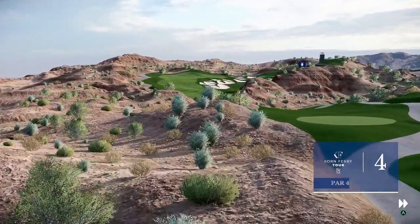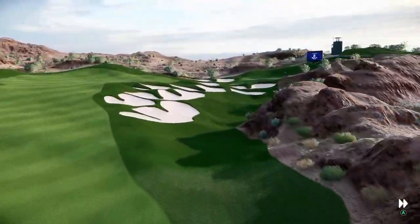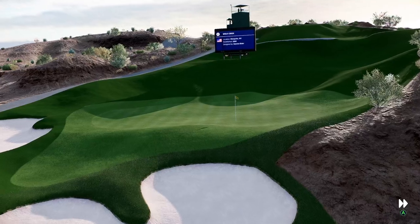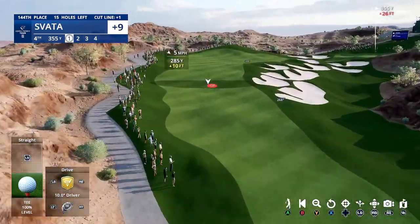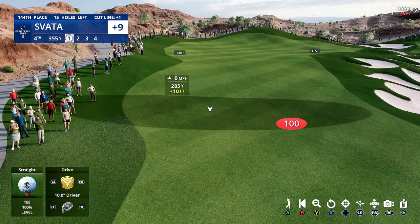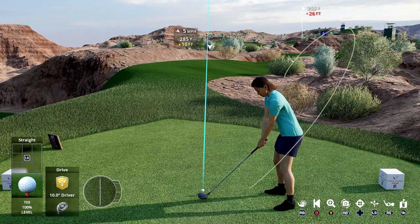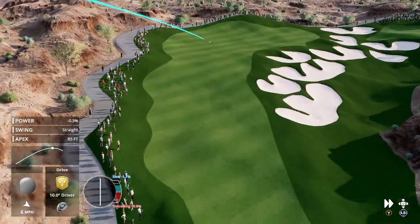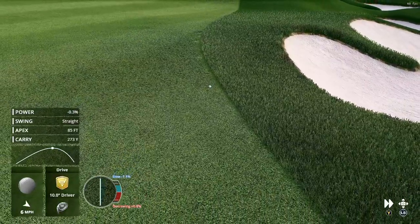Coming now to the 383-yard par four fourth, severe dogleg right. Fairway wood or hybrid off the tee might be the play here. Just make sure you avoid the series of bunkers on the right. No issues here. That is into the fairway.